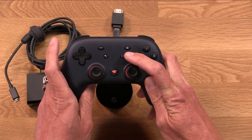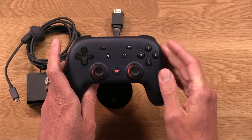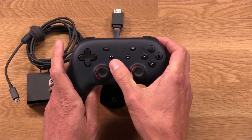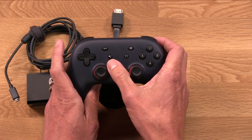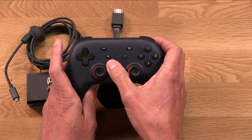This is a capture button for when you want to capture things, and in this early preview, that's not a feature that's live. Neither is this. This is the Google Assistant button, and that's not live during this early preview as well.